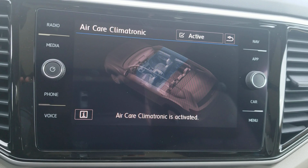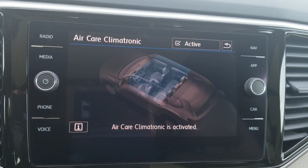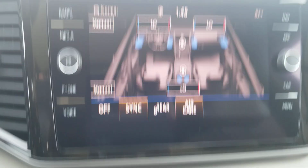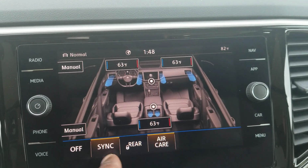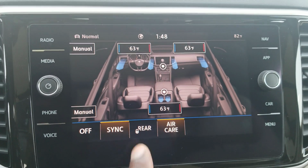We live near a landfill, so you don't smell the landfill when you drive by it. It's kind of nice that it filters all of that out. Also, with that little menu button down there, it brings up the touchscreen here. I can touch the cold side or the hot side and change the temperature, turn off the sync button, turn off air care, and lock out the rear climate control.